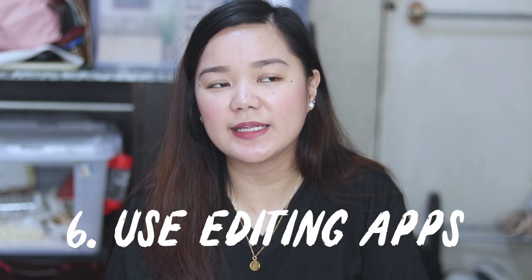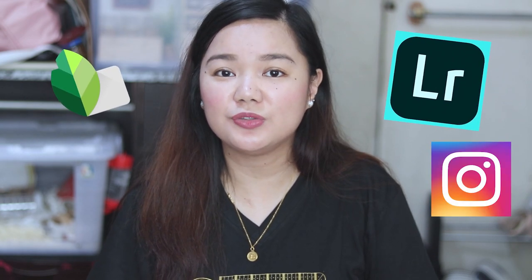And then the sixth tip that I have for you is the last tip. My suggestion for editing apps would be Lightroom, Snapseed, and then you can also use your Instagram editing app. That's it. So let's go on to the photo shoot itself. And yeah, see you there.